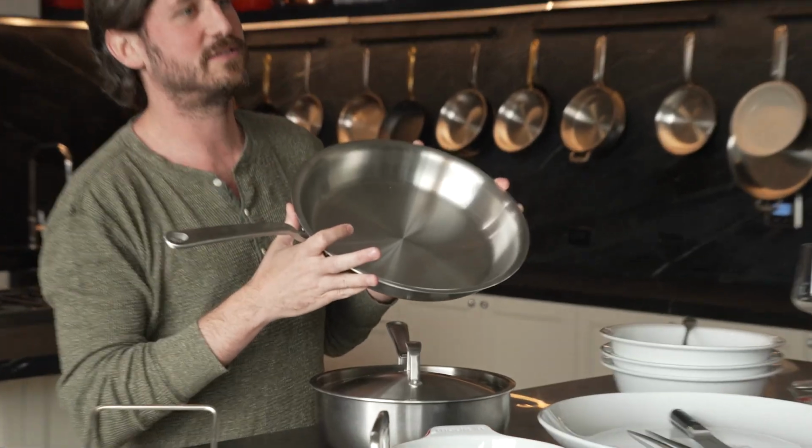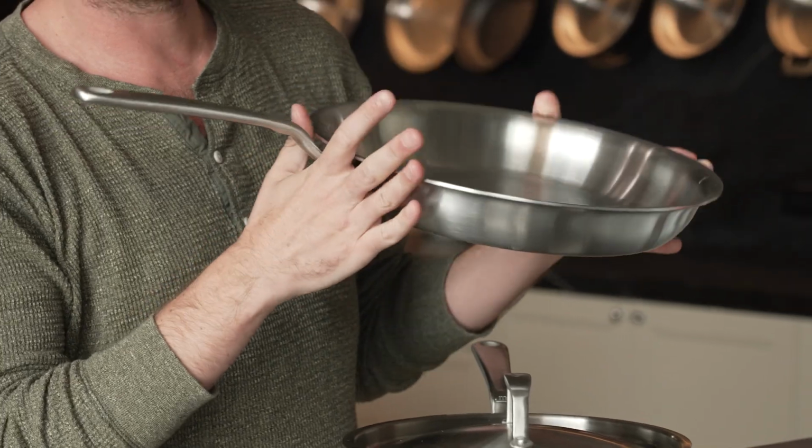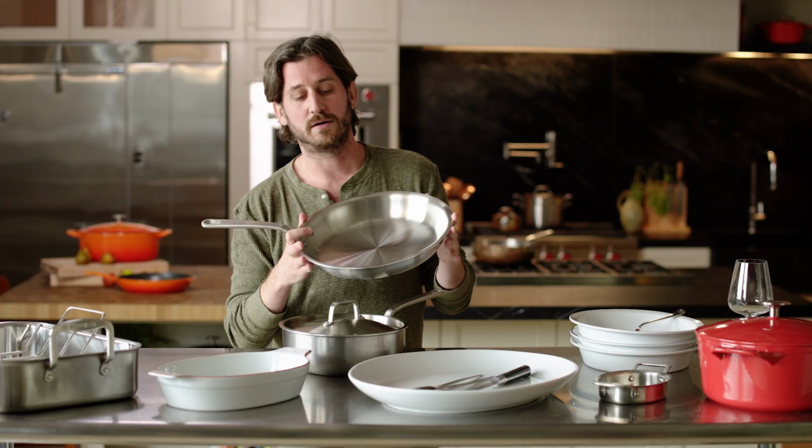I have 2 or 3 of these going at once. Again, stock up on these. You'll use them year round. You'll use them every meal you cook, and it'll be a great addition to your stovetop on Thanksgiving.